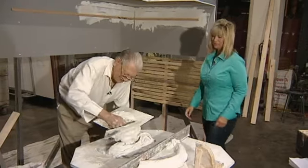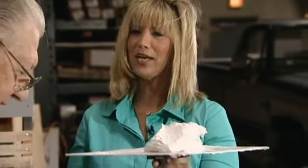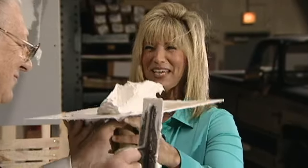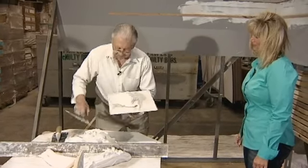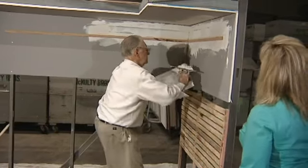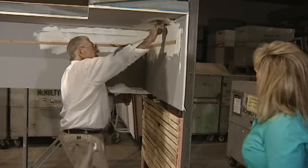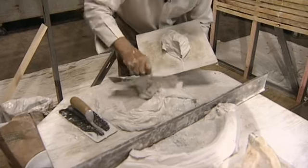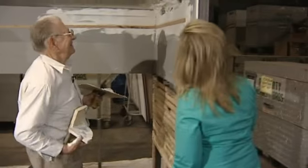I'll let you hold this. Okay. All right. Got it. Not too heavy, but after a while of holding it up, I bet that gets to... Got it. Okay. Let's see how it fits. Yeah, let's do that. Okay.